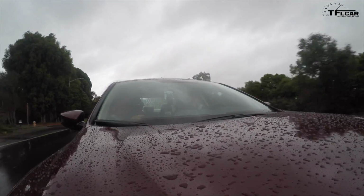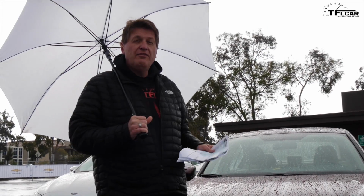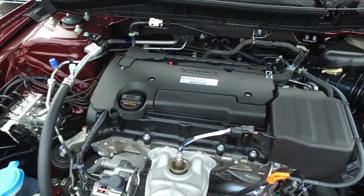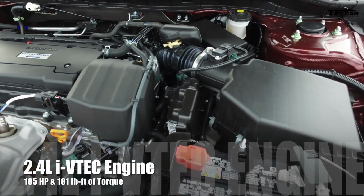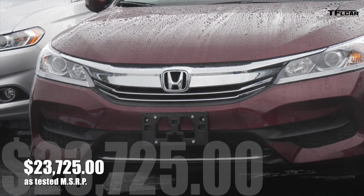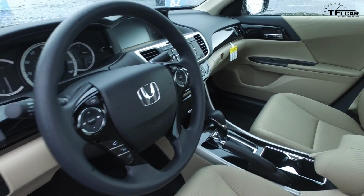Peppy, but a little bit buzzy. But the upside is exceptional fuel economy. This Honda Accord is the fuel efficiency king at 31 miles combined, 27 city, 37 on the highway. It has 185 horsepower, 2.4 liter 4-cylinder that's mated to, you guess what it's mated to, of course, a CVT. And the most important number for this car, $23,725. That's the MSRP.